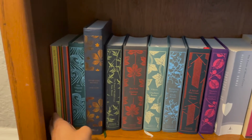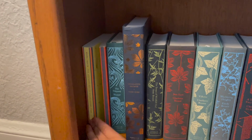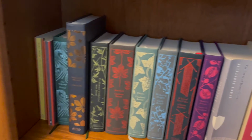So I've got some Mark Twain here. I have read this. I should reread it. Sorry. I have read this. I want to reread it. Oh, Picture of Dorian Gray. Love it. The Odyssey, one of my favorites. Another copy of Jane Eyre. You can never have too much.